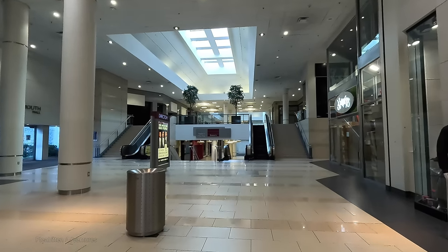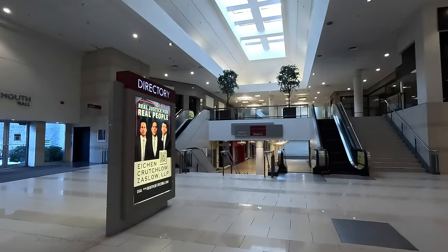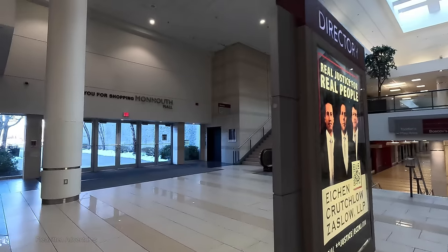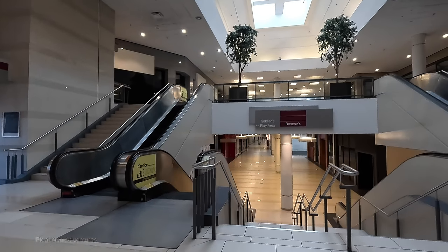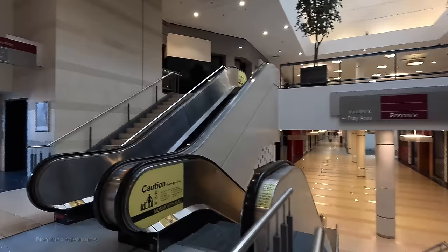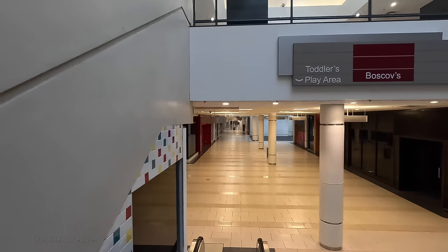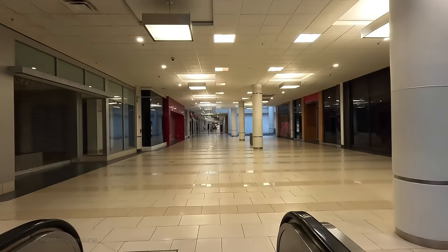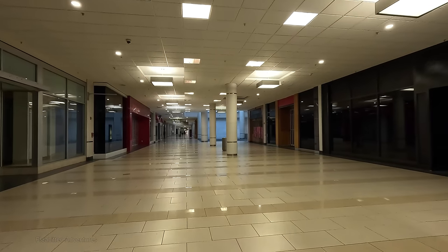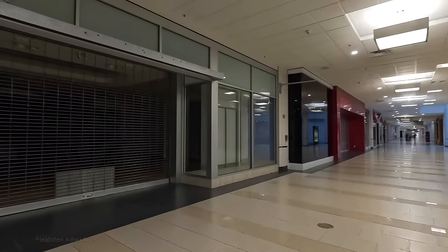Coming up ahead is the new wing to the mall. It's two levels, and to be honest with you, this is the reason why I came out to Monmouth Mall. This has to be, like I said, probably the deadest mall or section of mall I've ever been to. It might even be worse than Hudson Valley Mall, and that's saying a lot. In this entire stretch of mall, there's only two open stores. There is a Hot Topic, and then there's Boscov's all the way at the end, and then everything else is vacant.